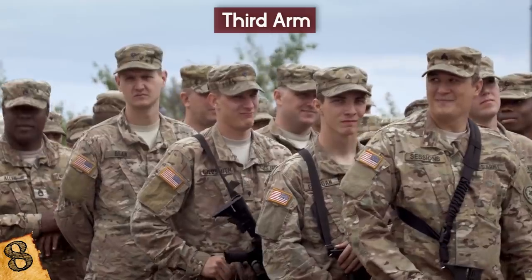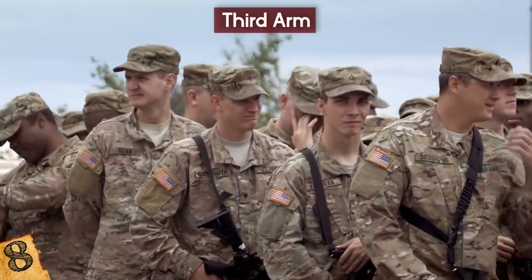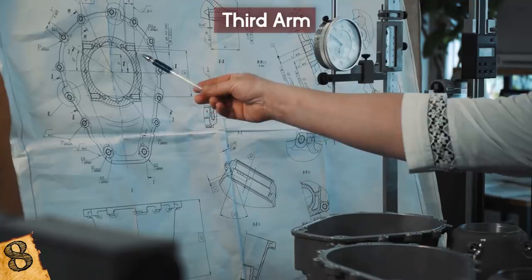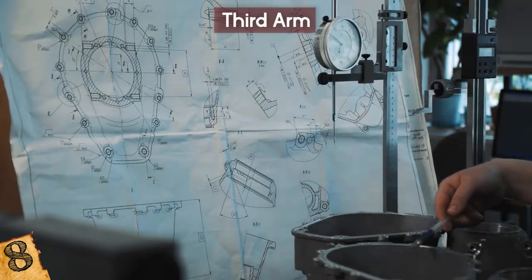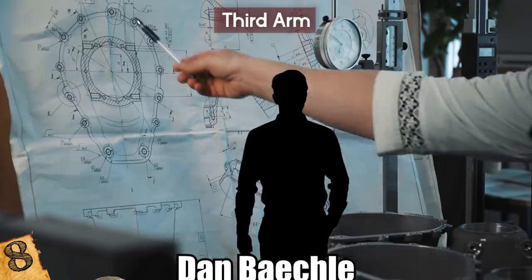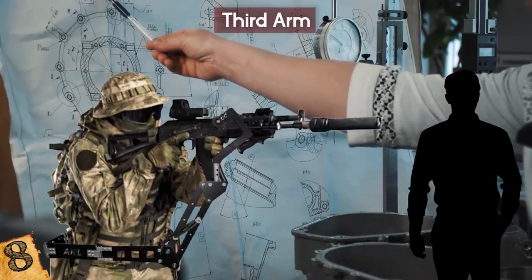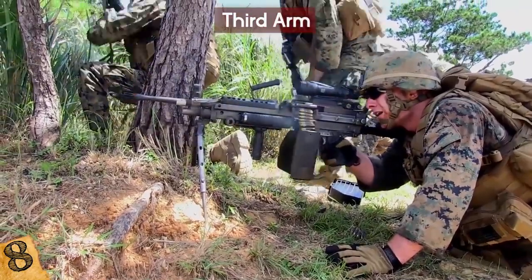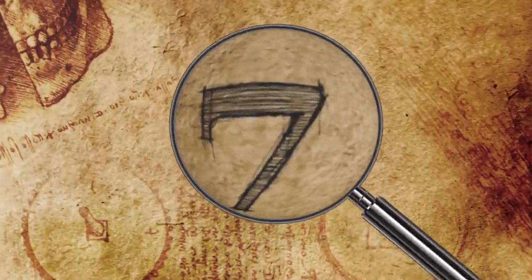The next steps are to conduct a larger study with more participants and explore the device's potential capacity for bigger weapons. One of the third arm's designers, mechanical engineer Dan Bakel, explained that the final product may look much different than the current prototype, as further experimentation and refining are carried out. So stay tuned.